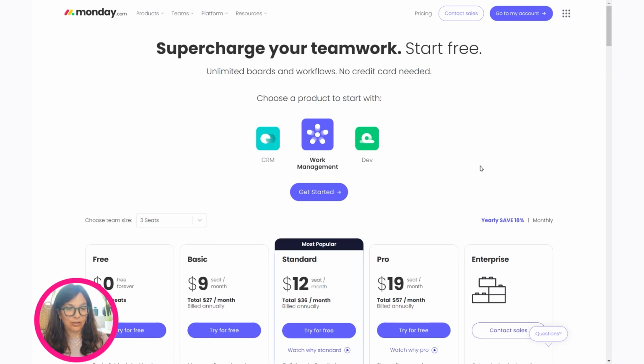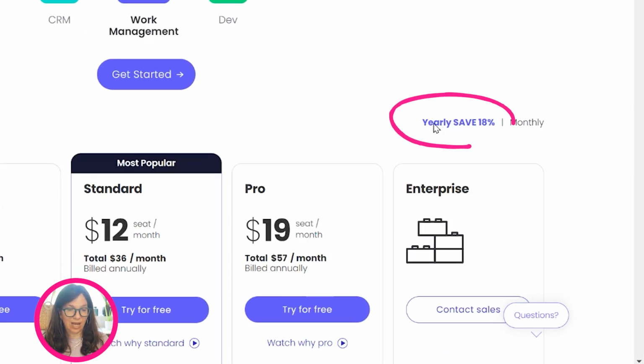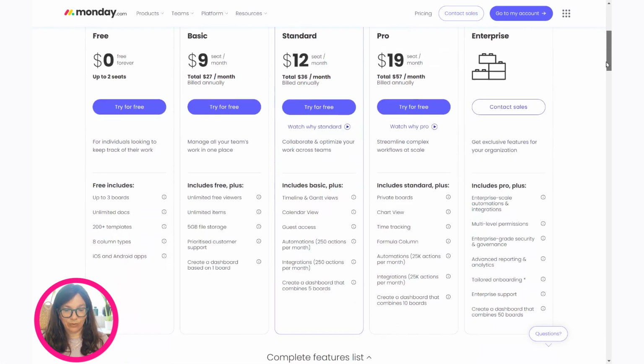The other thing that I do want to point out is that if you sign up for a yearly plan, it actually is cheaper than if you pay monthly. So I highly recommend looking at that.